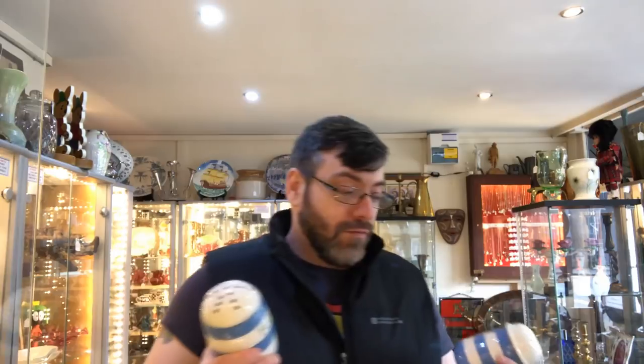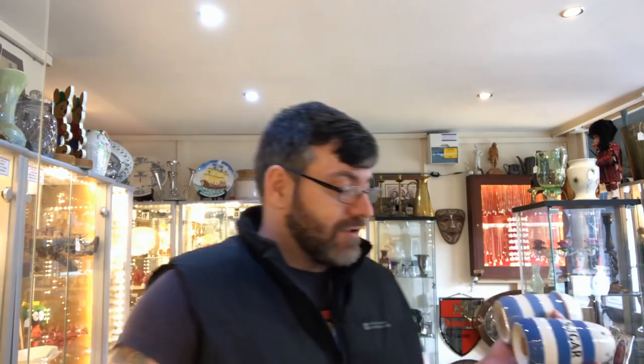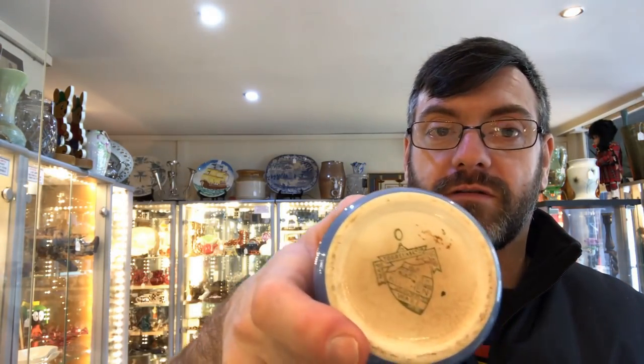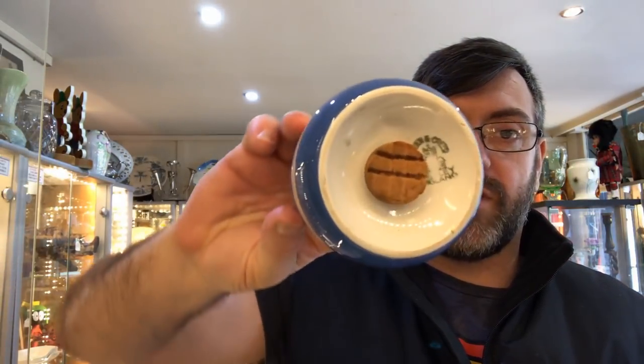I know the blue and white Cornish ware isn't that unusual, but what's nice about this is I have the three different examples of the TG Green marks. This is TG Green Cornish ware, blue and white banded, comes in a variety of colors. The blue tends to be the more common, but I have three sugar sifters. And each one has a different mark. This one here has a black shield. This one here has a green shield. And this one here has Green & Co. in their oval mark.